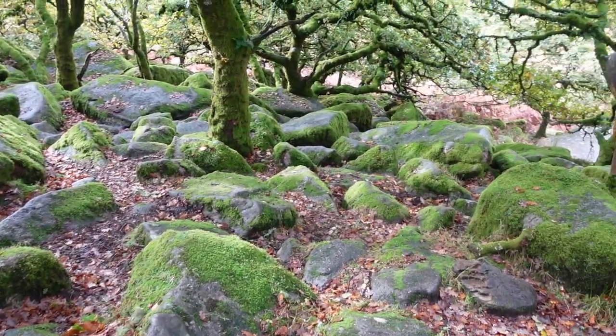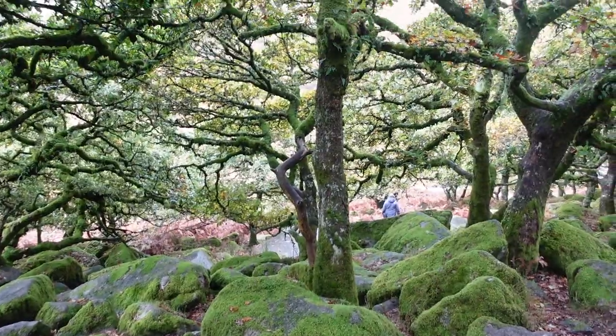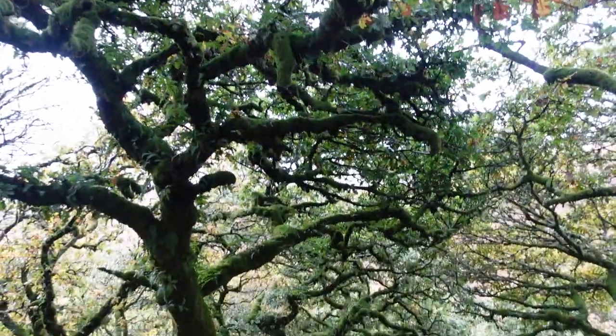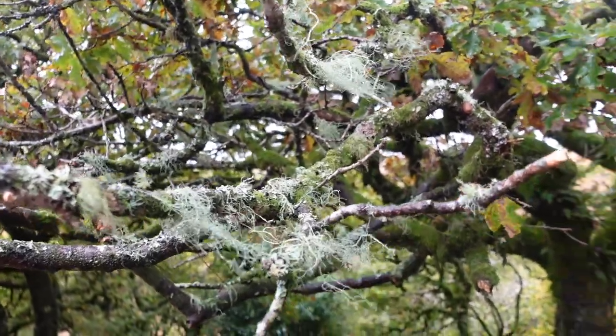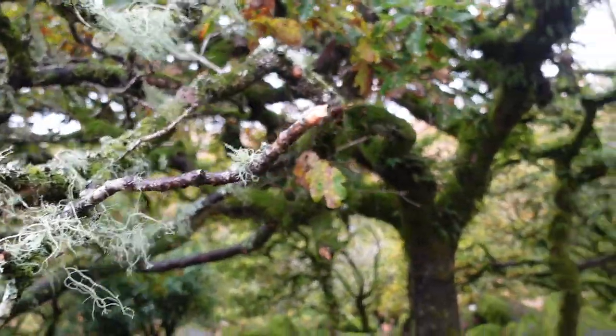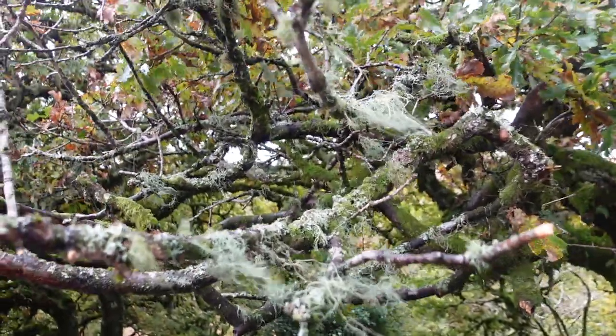All those stones with moss and trees with moss. It's so beautiful. Those moss trees. Look how it flies in the wind.